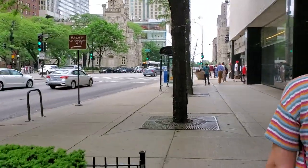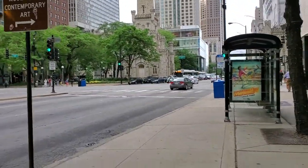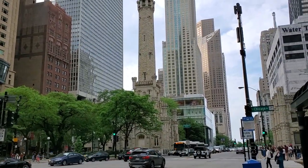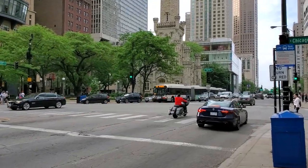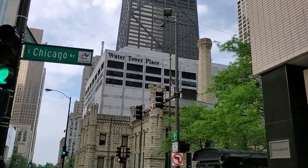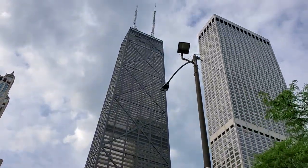So right now we're approaching Chicago Avenue. So this is Chicago Avenue and Michigan, and this is the old water tower. And this is the Water Tower Place. This is the John Hancock Center.